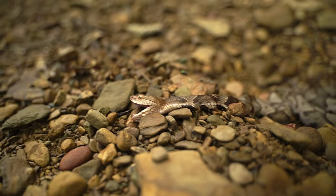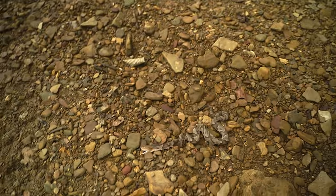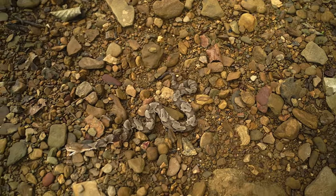Well, there's a snake right here that is dead. Looks like it got run over by whatever vehicle it was going down that trail. That's kind of sad. Looks like it didn't happen too long ago. No. Oh, we'll have to keep our eyes out really good for snakes around here.